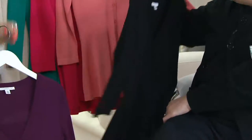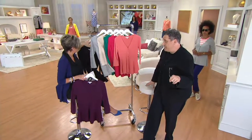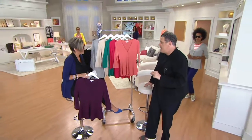Oh, I like the plum. I love the colors, but I would say, with this insane value, under $50 for a gorgeous peplum cardigan, get several, and get a black, because it's such a workhorse. It's such a great thing.